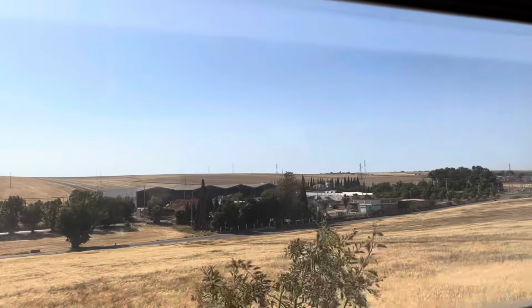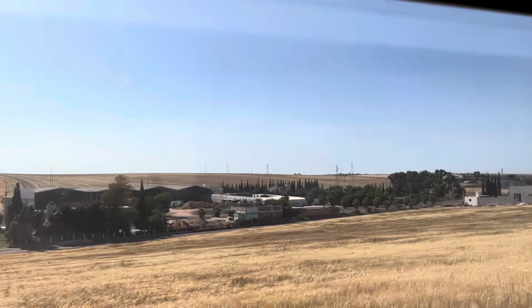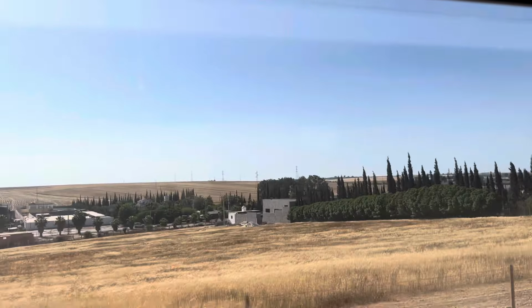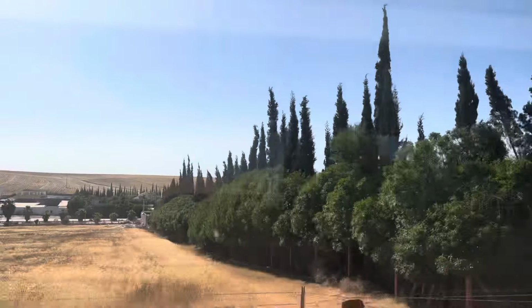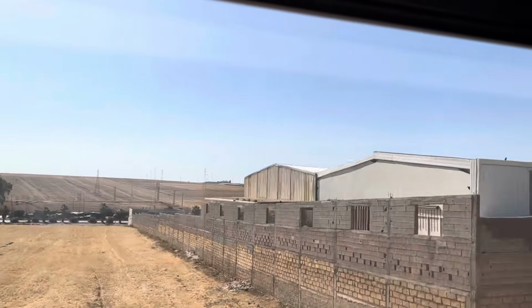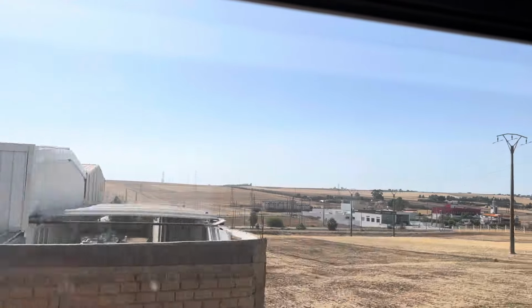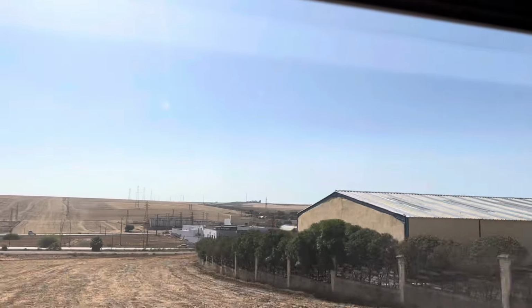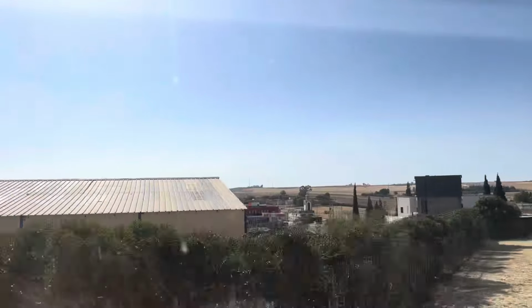The journey was a total of 3 hours from Casablanca to Marrakesh. So if you're taking a train to Marrakesh from Casablanca, just prepare yourself. Make sure you have snacks, you have water, you have music to listen to, or you have a book to read, so you're not bored during the journey.